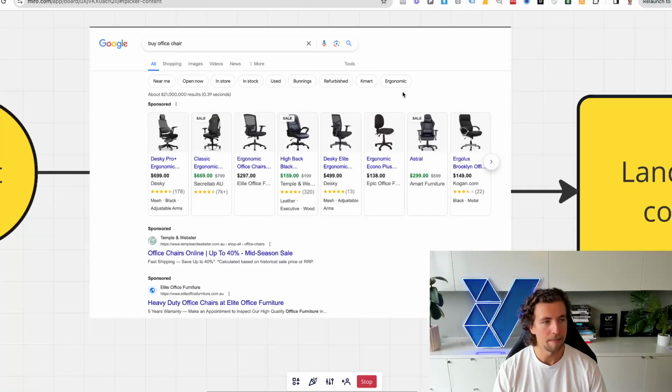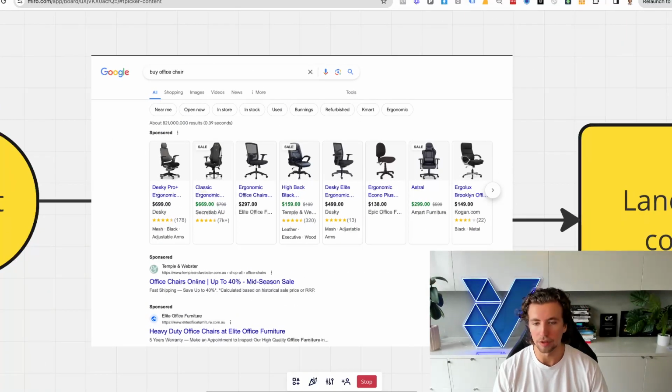So if I was to go and make a search for buy office chair, I'm immediately served with the following. I get about 6 to 8 shopping ads up the top, depending on how big my screen is, and I then get some search ads down the bottom here. It is worth noting that as of this exact moment, no advertiser has paid a cent yet for me to see their ads. It's all completely free as Google operates on a cost per click model. These advertisers only pay once I click.